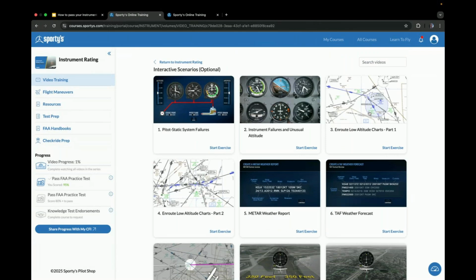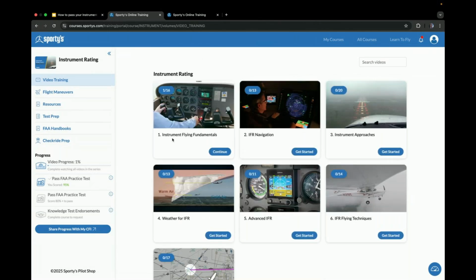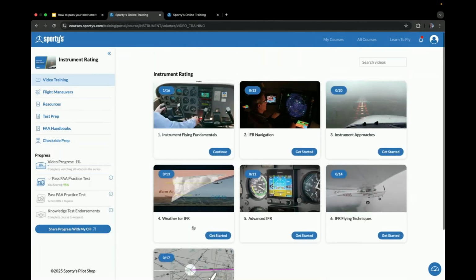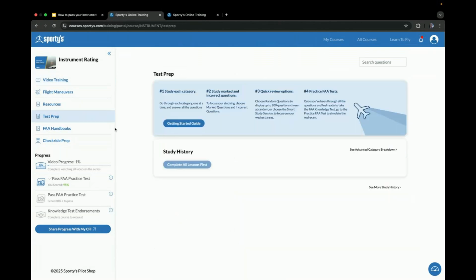And what you'll find here too by going through these, a lot of the core concepts are reinforced and tested in the actual test prep section. So overall gist, get through all the video training first, use the interactive exercises, read the related study materials with each lesson. And at that point, it's time to start thinking about the knowledge test preparation. So what's going to load up here, and I've got a user that has some progress already just so I can show some of the features.